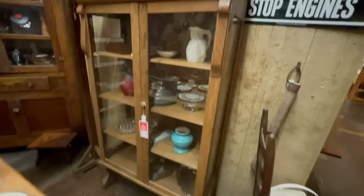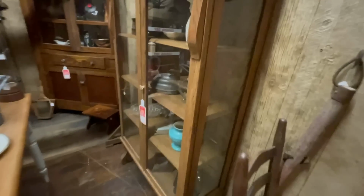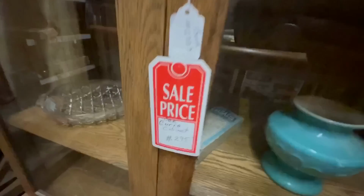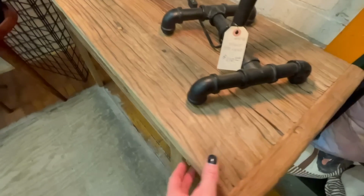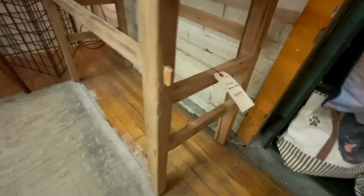So, I mean, we all love new furniture, but with this, there's just something about having a unique, one-of-a-kind vintage piece that is worth it to me. And sometimes you might even get lucky and find items that may be cheaper than new furniture, but it just really all depends on the vendor and the piece.